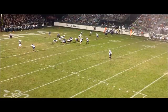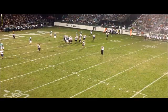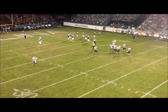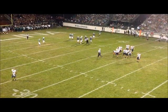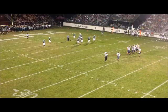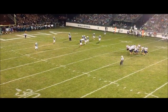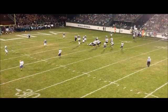Hunterbrink under center, and I think it's probably delay of game. Yep. Delay of game. That's going to back OG up. Delay of game. Give him a second down and 9 from the 18. Second down and 9 from the 18 for OG.